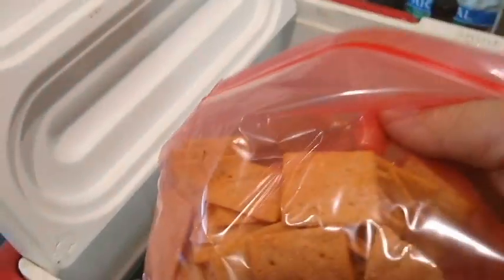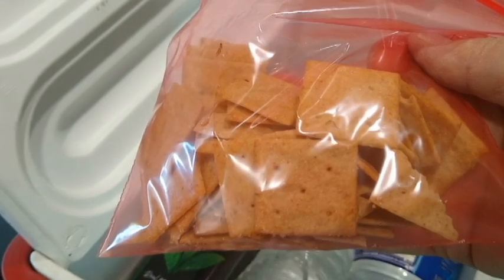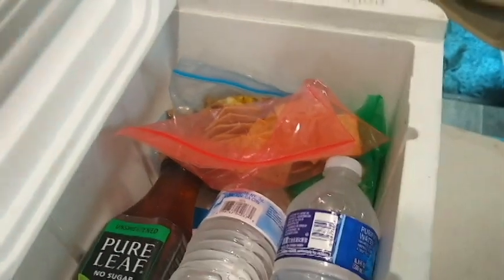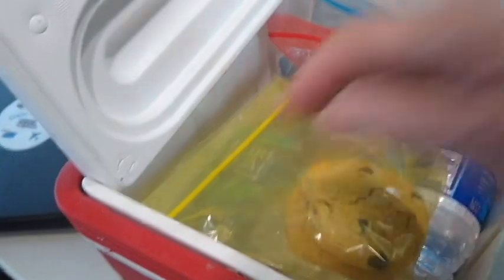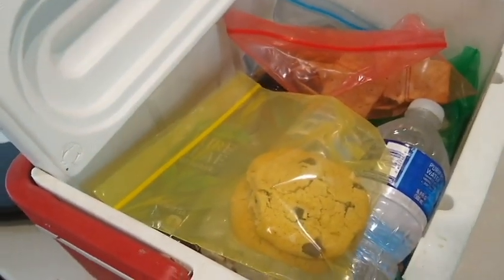I'm also adding some crackers with a little salt, because if it's hot and I'm drinking a lot of water or tea, you need a little salt to replenish. And of course, dessert, a couple of chocolate chip cookies. So that's what I take when I go on an excursion with Snickers.